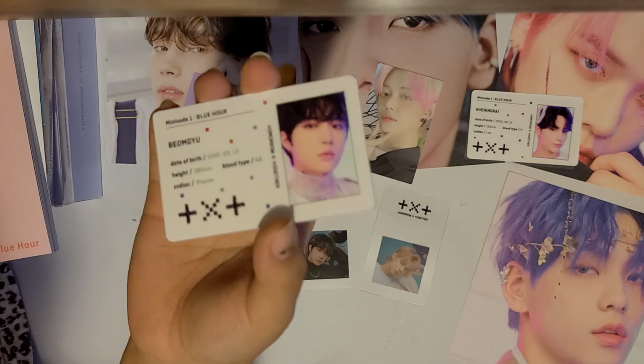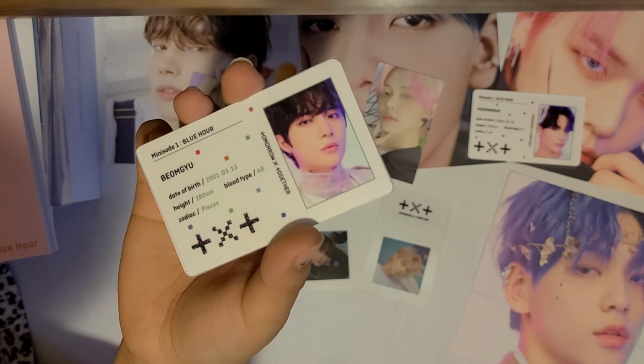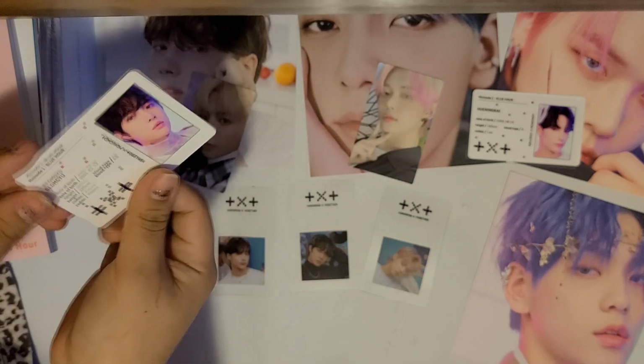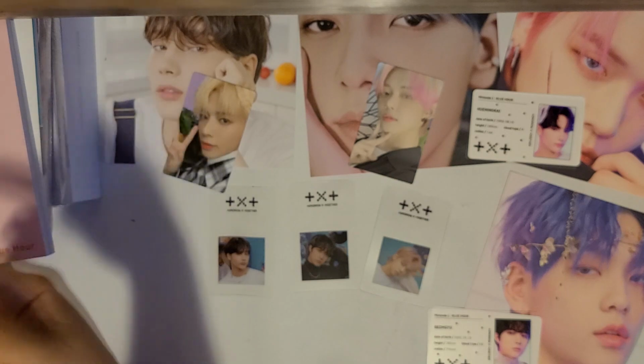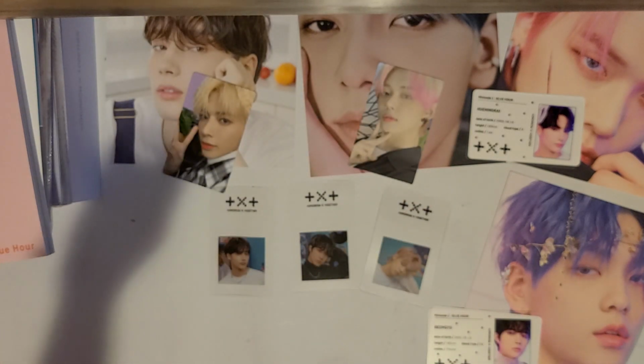I have a problem. I kind of want to keep Bongyu, but I sadly have to trade him off. So I need to trade my Kai and my Bongyu for Subin and Jeonjun, which is totally fine. I prefer trading these clear cards than the postcards. And that's it for this version.